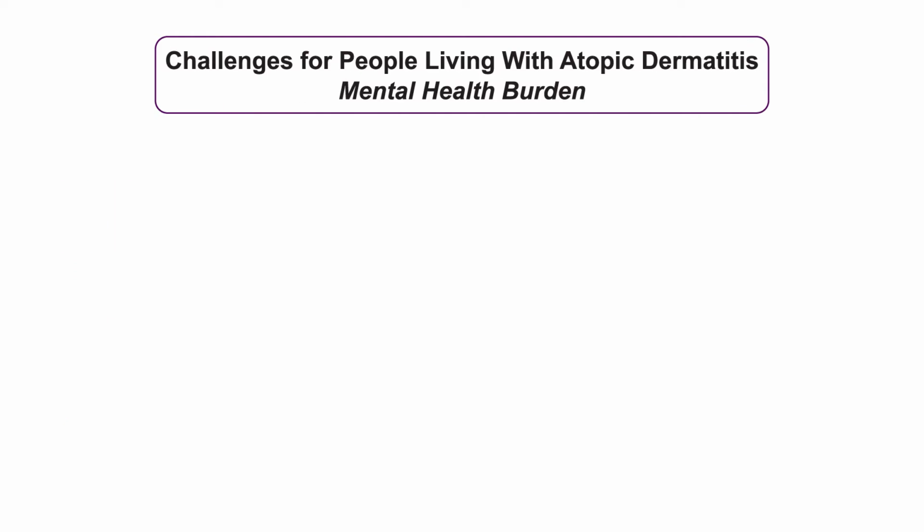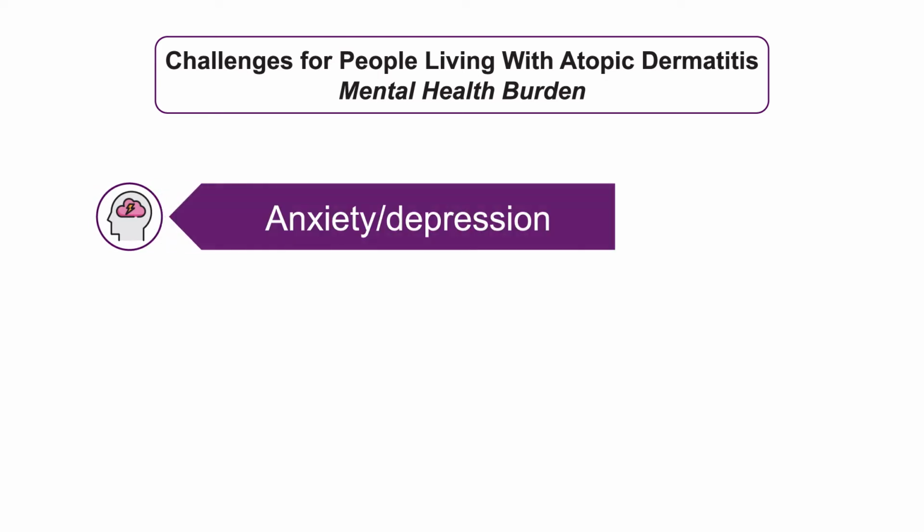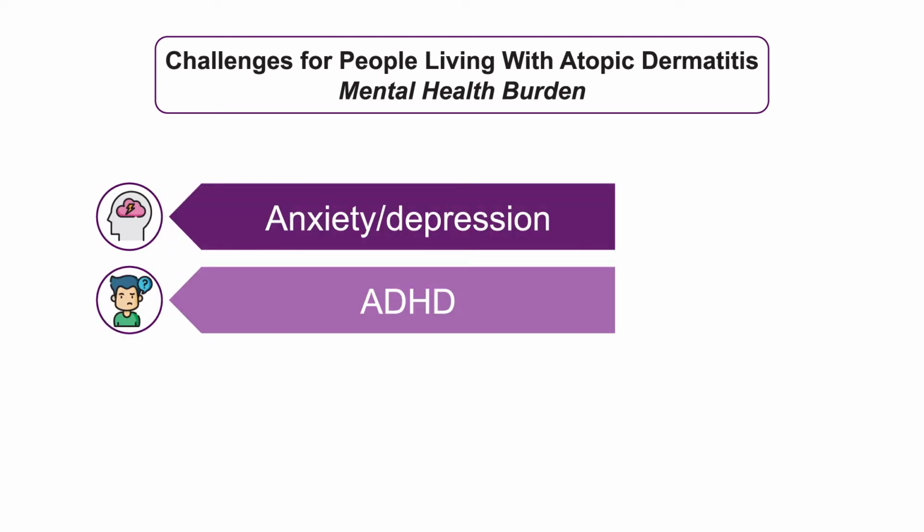Mental health issues are a significant burden as well, and we're learning more and more about these. Anxiety and depression are commonly reported. In younger children, attention deficit hyperactivity disorder is reported very commonly. The link between that and sleep disorder is not fully elucidated. It may just be a manifestation of chronic loss of sleep, which is very debilitating over time.